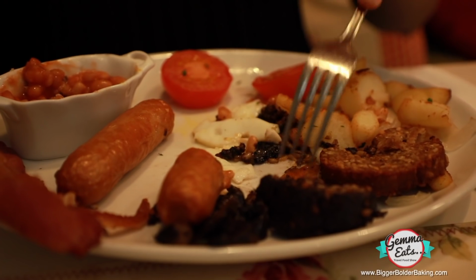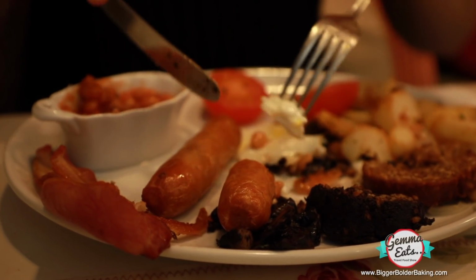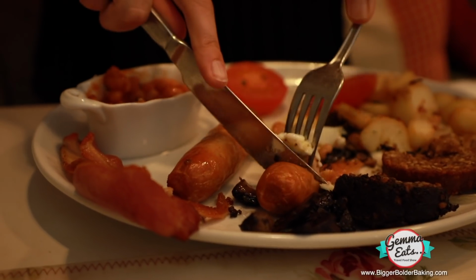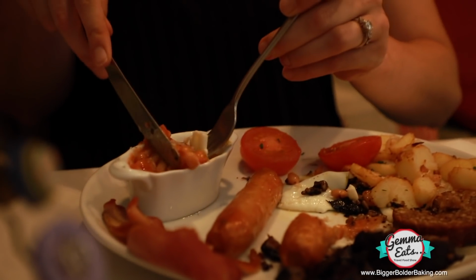Every time I come home to Ireland, I have to have a full Irish breakfast because I don't get anything like this in Santa Monica. It's just not the same. The sausages taste a little bit different. The bacon isn't the same. They have different baked beans. You have to have a traditional, legit Irish breakfast, and the only place you're going to get that is in Ireland.